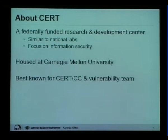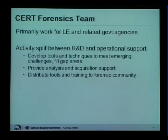Our focus for research is information security. We're housed at Carnegie Mellon University in Pittsburgh, Pennsylvania, which is very convenient since Carnegie Mellon has some excellent IT resources. And we also have a forensics team, which I'm on. We do work mainly for law enforcement and other government security agencies.